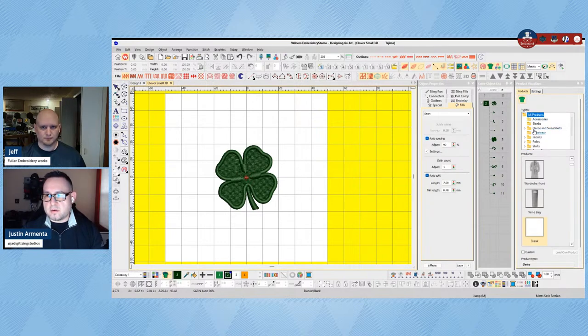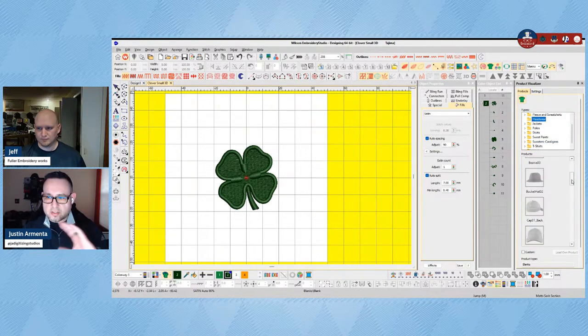So you can see they're separated into folders. They have accessories, different blank screen, fleece sweatshirts, headwear, jackets, polos. So they actually have some pretty generic images. So say we wanted to do a hat.